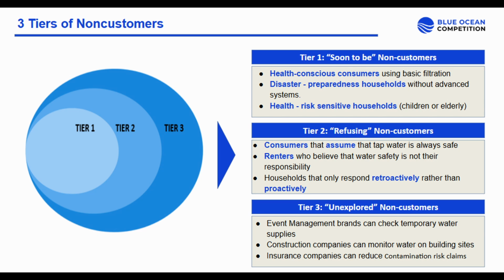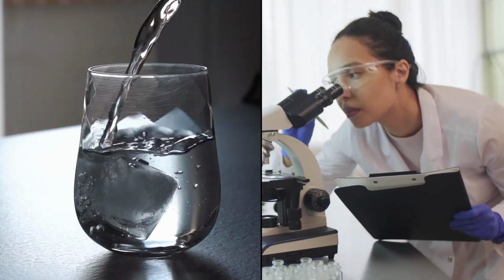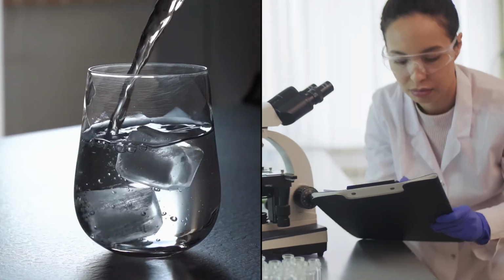And beyond households, there are industries rarely targeted by water testing companies. Event management firms handling temporary water supplies, construction companies monitoring on-site water quality, and insurance providers seeking to reduce contamination-related claims. These layers of unmet demand reveal something important. The industry is focused on testing, but it is not focused on visibility.